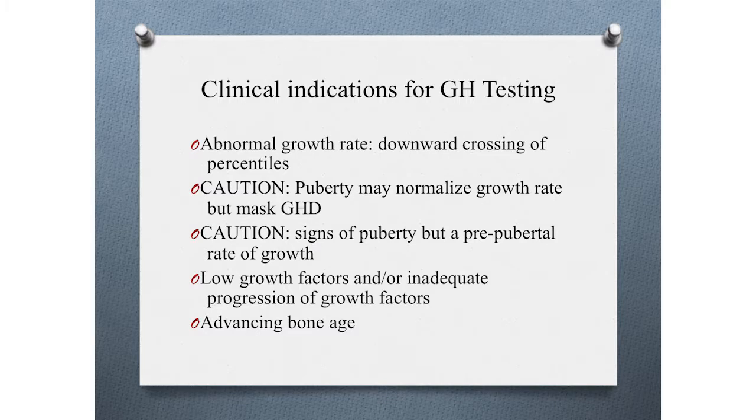And so what I'm looking for is, even if I have a child who's all the way at the top of their growth chart and I start to see a downward arc, this is before puberty, that's going to be concerning to me. Again, we talked a little bit about puberty. If a child goes into puberty early and all of a sudden they start growing well, I have to be mindful of, is this happening at the right time? Because if it's happening too early, it's almost like it's fooling me into thinking that the growth hormone is doing just fine.